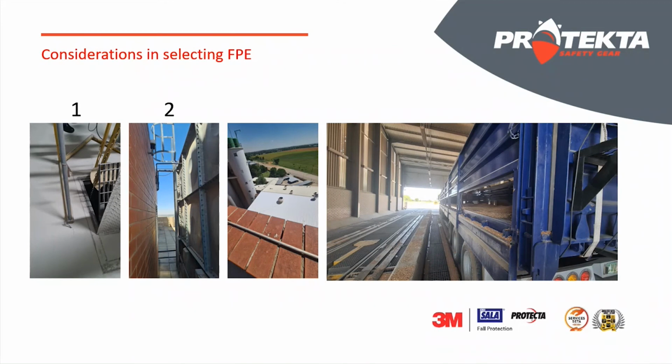For instance, if you have to set up anchor points and you have to use the restraint system, you have to have a front D-ring. And you need to keep that in mind even before you tell the guy to climb up vertically on a cat ladder. And those are some of the considerations that you need to keep in mind.